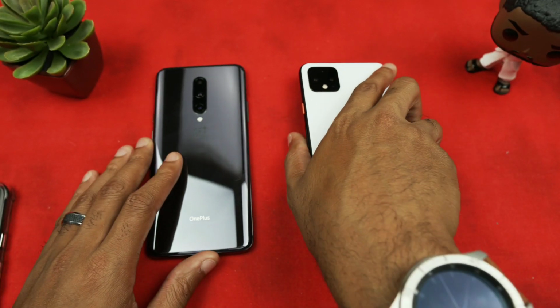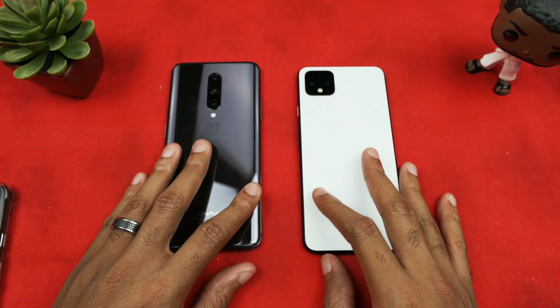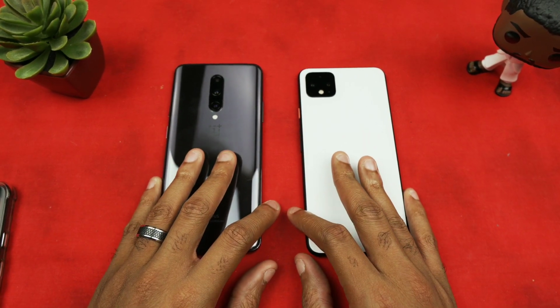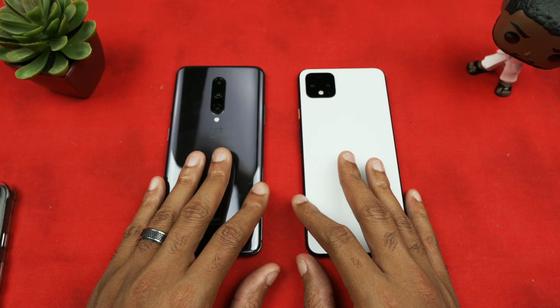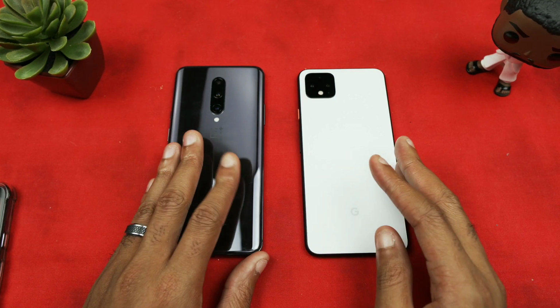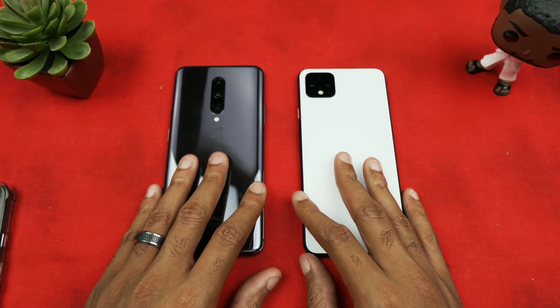Very good similarities between the phones. You get a near pure experience on both of these. That's why I like both of these phones so much. These would be my hands-down favorite phones of the year. I will give props to the iPhone, of course, but in terms of the Android experience, I definitely want to say the Pixel 4 and the OnePlus 7 Pro come up there in the top 1 and 2 position. So this is my comparison video between the OnePlus 7 Pro and the Google Pixel 4 XL.